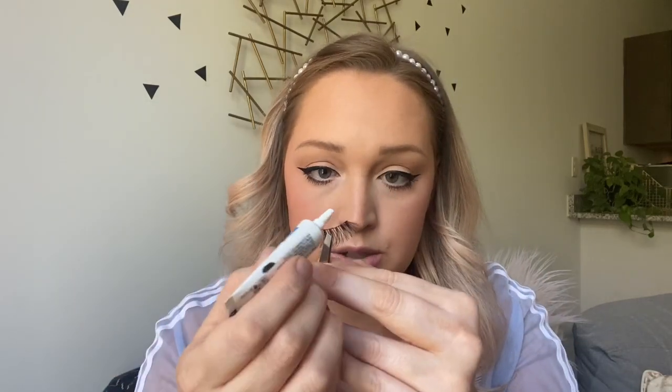So I'm gonna pull any little bit of glue that's still left over from the last time I wore them. I've only worn them once. I didn't wear them for very long. So I'm gonna take them in between my tweezers. I'm gonna take my Duo Lash Glue. I'm gonna hold this right here so maybe you can see it.